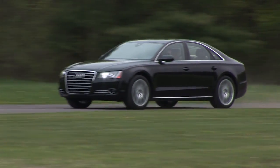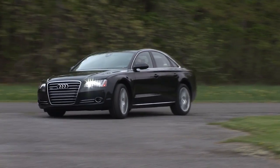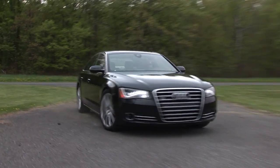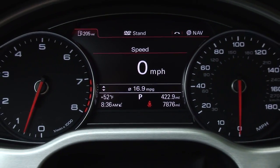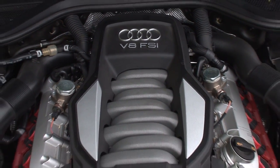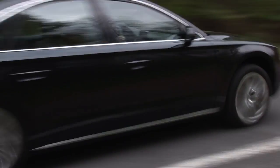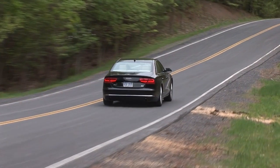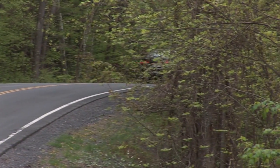This A8 also sees an impressive 3 mpg gain in combined fuel economy, rated at 21 mpg on premium gas, of course. The improved 4.2-liter direct-injected V8 delivers more power too, now rated at 372 horsepower, propelling the big car to a faster 0 to 60 time of only 5.7 seconds.